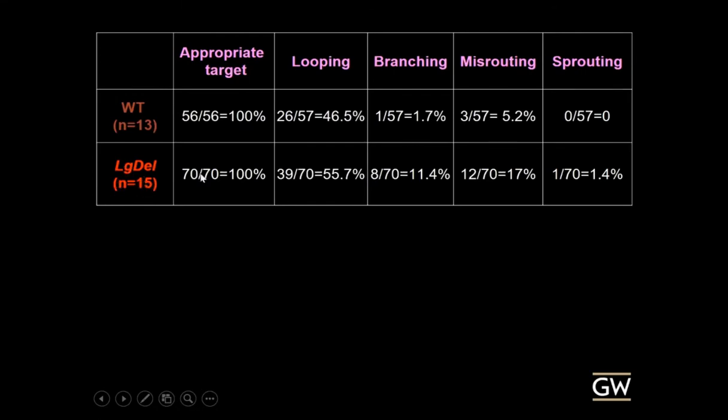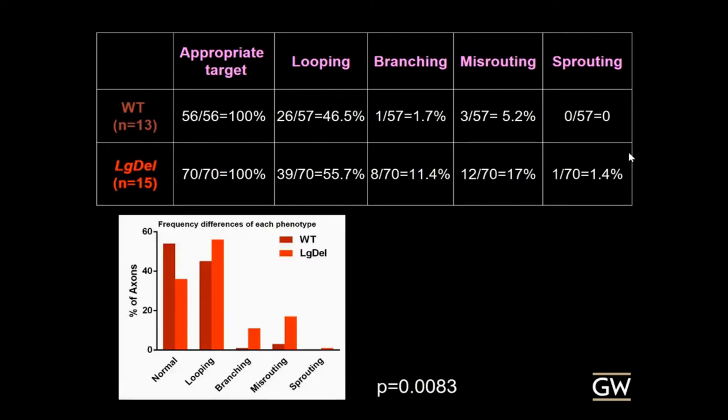In mutant animals, out of 15 embryos and 70 axons analyzed, again, they are going to the correct branchial arch. 55% of them make looping. But if you look at the other phenotypes, the frequency was much higher in large-cell animals: 11% branching compared to 1%, 17% misrouting compared to 5%, and 1.4% sprouting. If you put everything in a table together just to compare, you can see that there seems to be no difference in looping.